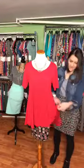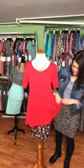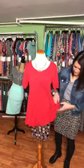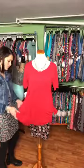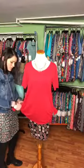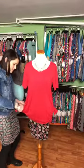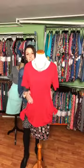Remember, the perfect tee has the slits on the side, so you can tie up the sides, which is going to give just a little bit more shape to the top of it. It's not going to give you quite as much of that A-line flowiness. It brings it in just a little bit there.